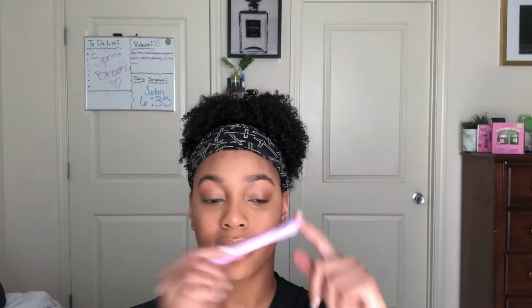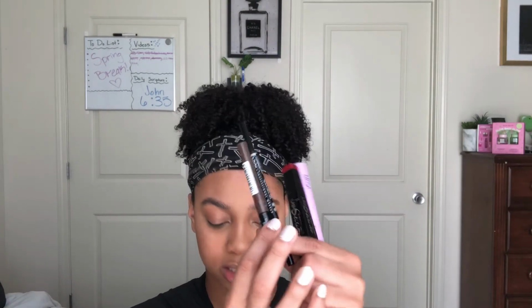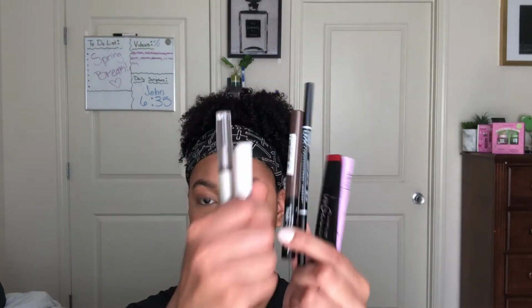We're just setting. I'm gonna use the Wet n Wild Maybelline for my bottom lashes, and the Maybelline Lash Stiletto for my top lashes. And as always, using these two products to do my brows, and these two products to set my brows. So I'm gonna do that off camera real quick. Alright, so we're back with our brows and some mascara on.